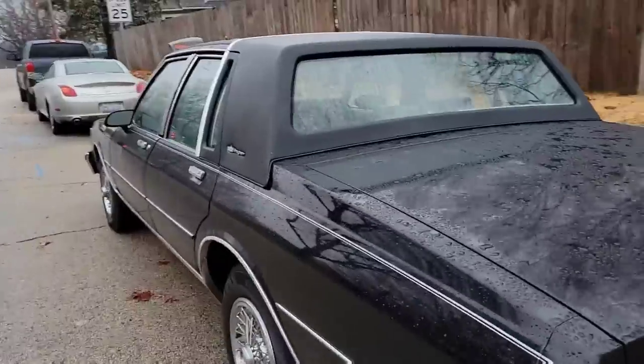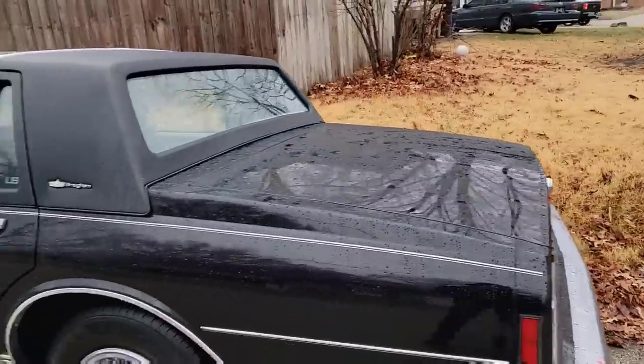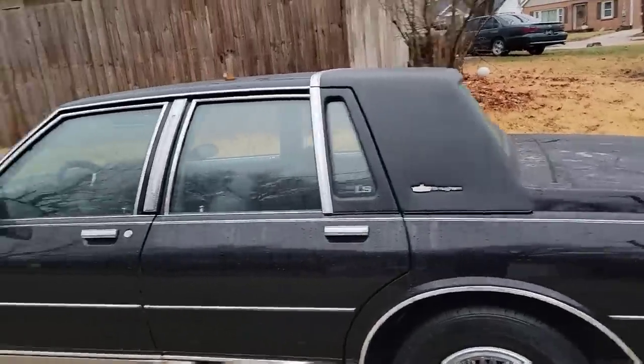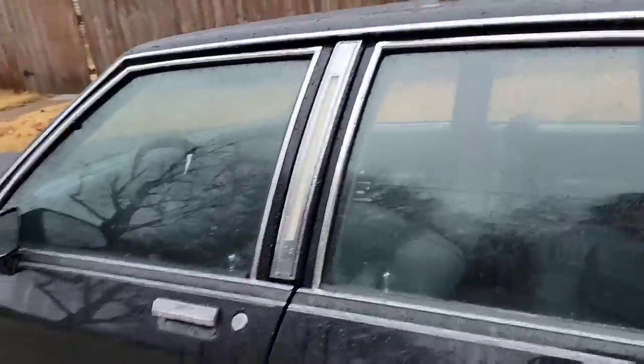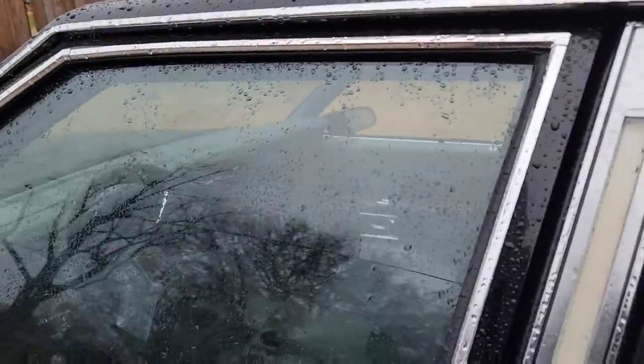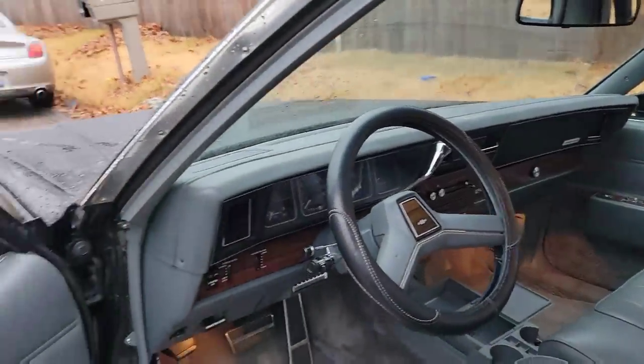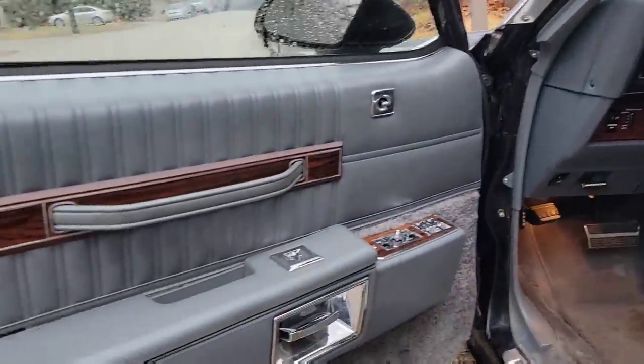Did you get black ones or gray ones? You know how they got some black ones and some gray ones? Yeah, I got the black ones. You got the black ones? Is it open? Yeah, it's open. Check out that leather.